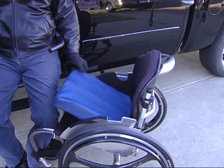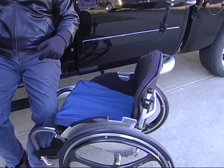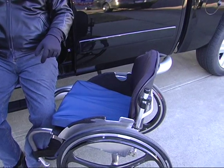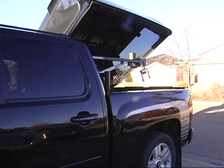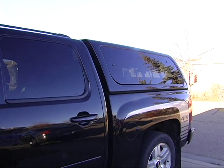And then once it's up, you can just do the whole process in reverse, and the arm goes back in the truck, and then the canopy just comes down at that point. Once that's done, you're ready to go. You transfer into your wheelchair and you're off. The whole process takes about 30-35 seconds for the entire thing, but the part of transferring in and out is an extra whatever it takes you, but the whole process I think is under a minute.